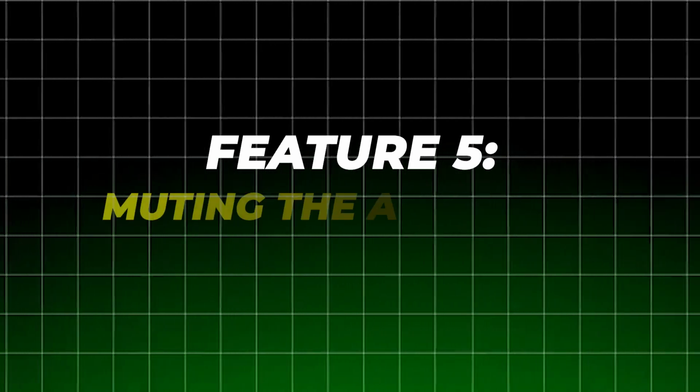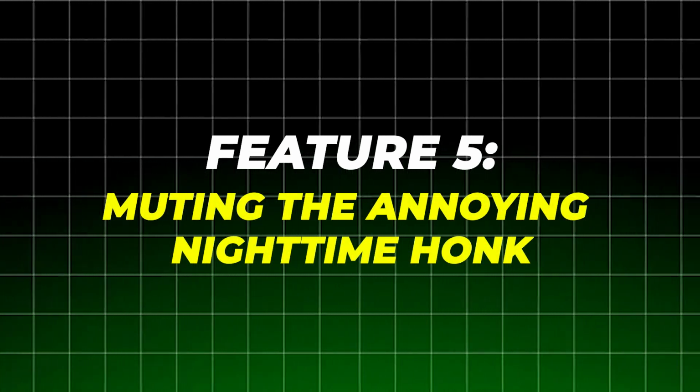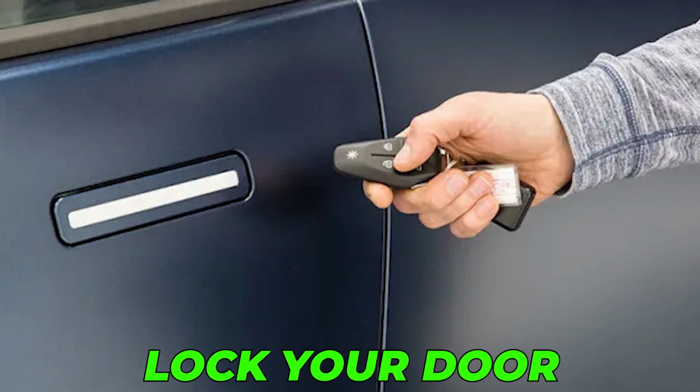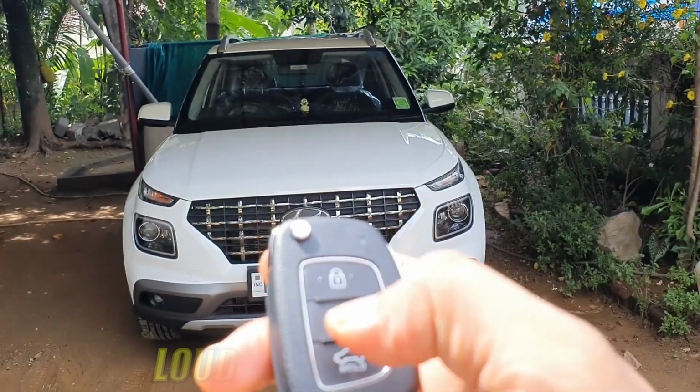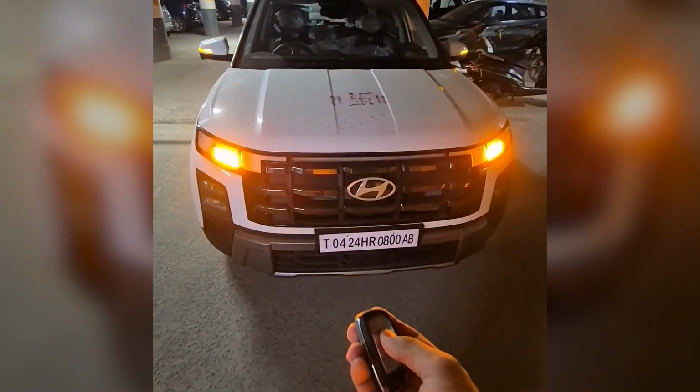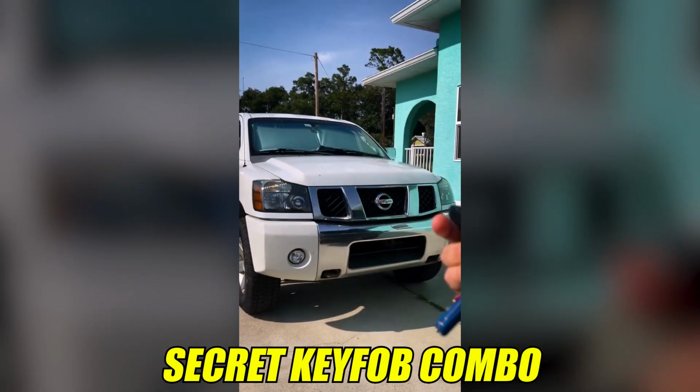Feature 5. Muting the annoying nighttime honk. Do you hate it when you come home late at night, lock your doors, and your car emits a loud, aggressive honk? You can actually turn that off permanently using a secret key fob combo.